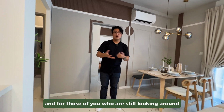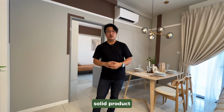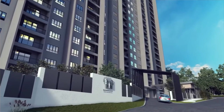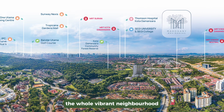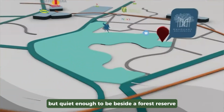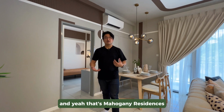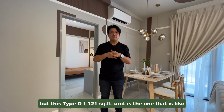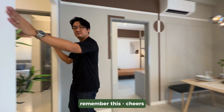And for those of you who are still looking around, you wanted something nice, a solid product, because it's at the side of the main road. It has a private slit road, okay? And then it's in very close proximity to Kota Damansara, the whole vibrant neighborhood, but quiet enough to be beside a forest reserve, the big forest reserve behind. And yeah, that's Mahogany Residences. So they have many sizes, but this one is the one that is really awesome and special. Okay, remember this. Cheers.